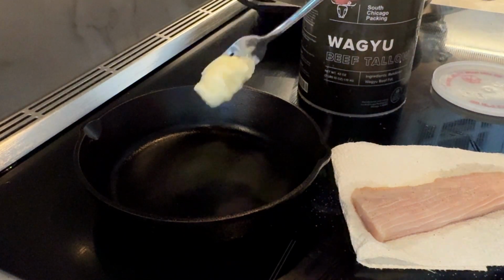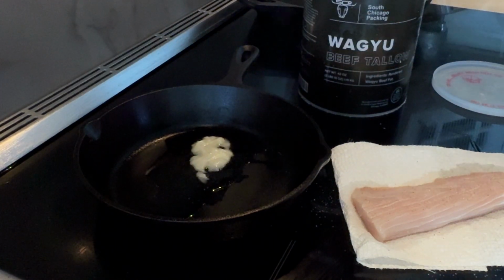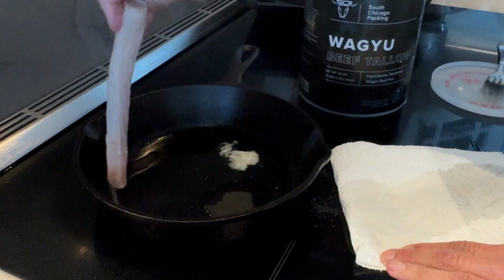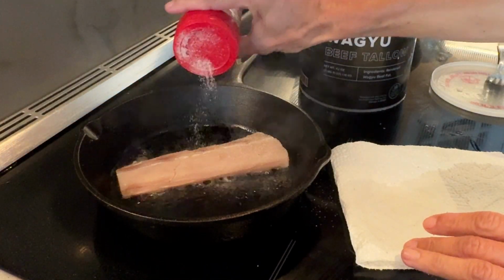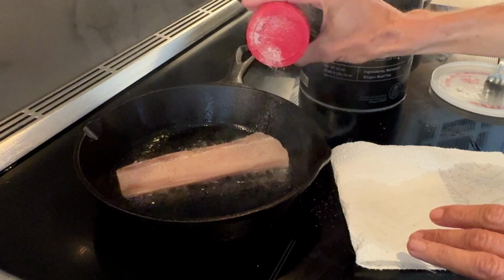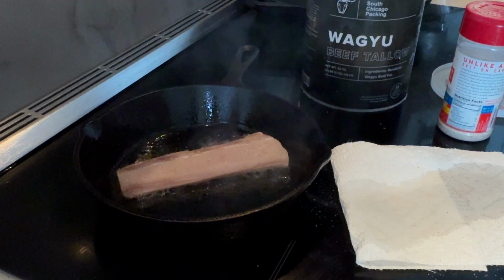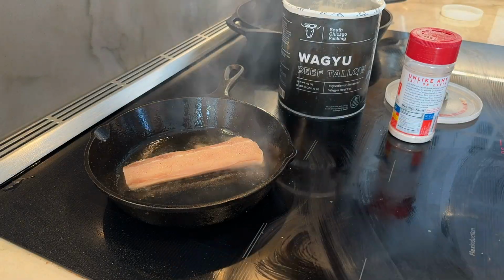I get the tallow and throw that on the skillet, cast iron, to get a nice crispy crust. So turn that up a bit and put it right on in there. Just season it up. I am going to turn the fan on better. Oops, now it's off. There we go. And dinner is ready in no time.